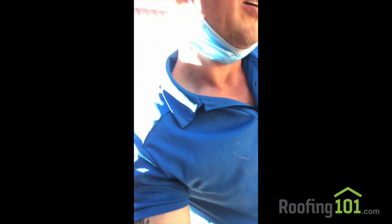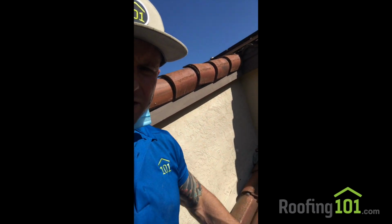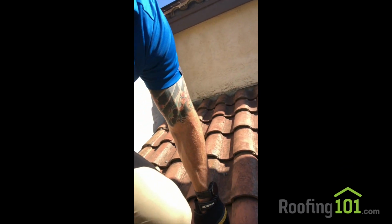And I just checked the underlayment. In this section here, it looks pretty good. What I mean by pretty good is it looks like there's been some sort of repair lately. It's black, it doesn't scratch, there's no holes, stuff like that. So that's this section. Let me pull up here. I don't know if you can see that or not. There you go. Yep, it has been replaced in this section here.